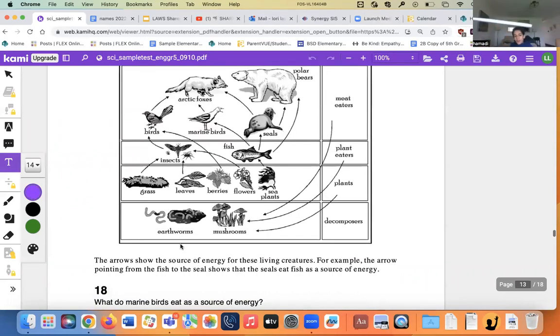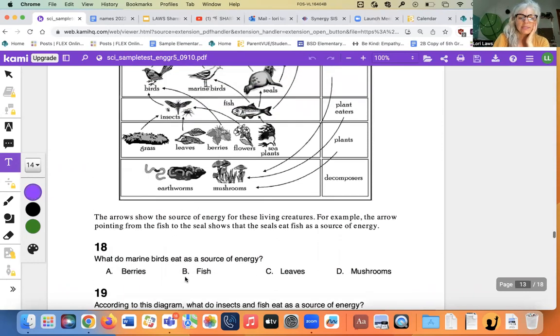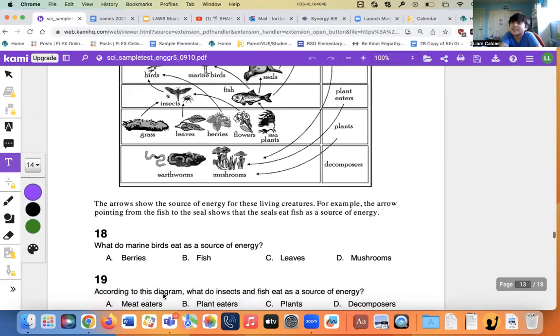And the polar bear's energy is from sea plants. So the arrows show the source of energy for these creatures. For example, the arrow pointing from the fish to the seal shows that the seal eats fish as a source of energy. What do marine birds eat as a source of energy? Here is our marine bird. What does he eat? I see people say B, fish. That is correct. Marine birds eat fish.